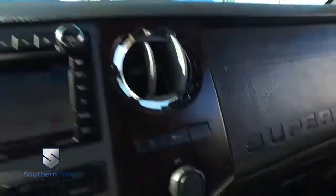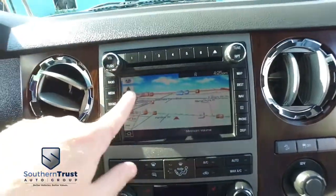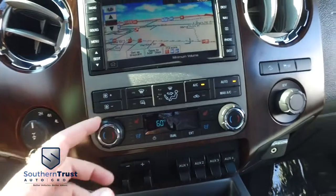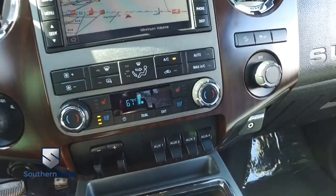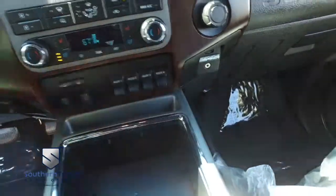Let's check out your state-of-the-art Microsoft Sync, navigation, CD, MP3, Bluetooth, satellite ready, touch screen system, guys. Here's your dual climate control. Let's get this thing on. You got heated and cool driver and passenger seating. Cold winter nights keep it toasty. Hot summer days keep it cool. There's your Microsoft Sync for all your displays right here, guys. All devices will connect. Brake control for towing, auxiliary switches for anything your heart desires.